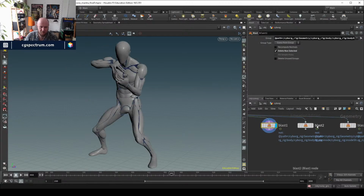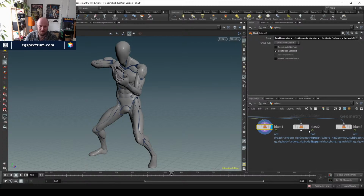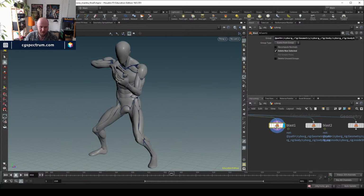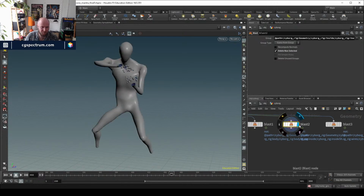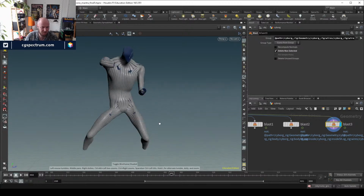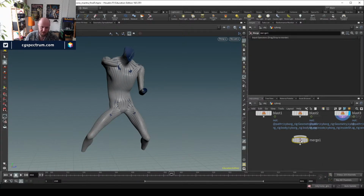So here we go. We've got our 3 bits of geometry. We've got our outside armor. We've got our inside sort of body, and then we've got these wires. They call them wires, but it's some sort of textural suit. And if we merge them all back together, we should get the same complete character.